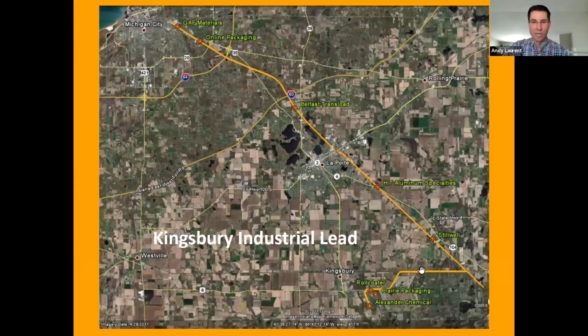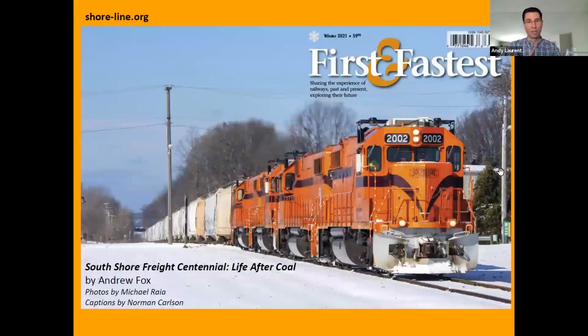So the crew would make a long shove-in move when they arrived. And then when they pulled back out of Kingsbury, they would run around their train to go back north. So that was one part of the operation that I didn't see. Anyway, that is the entire route. I've got to make a plug for this.